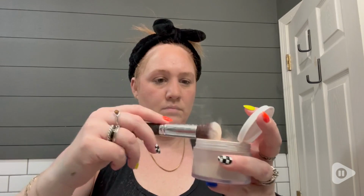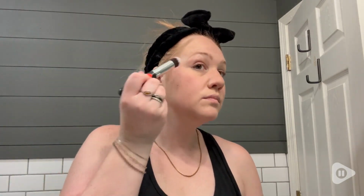I really appreciated being able to do my makeup with everything all matching, and it all worked so well. I have a habit of just collecting a bunch of different brushes, but I am so happy with these. It really has made my routine go so much smoother.